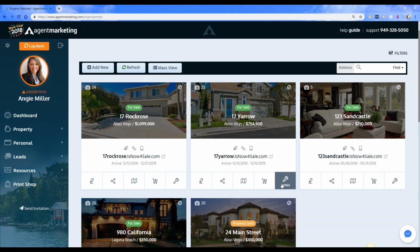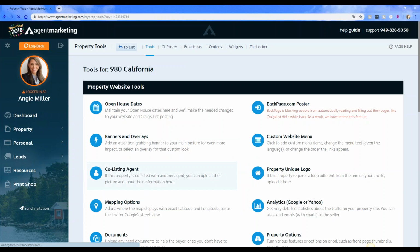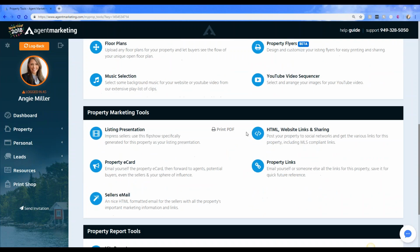You'll see for every property here you have the tools, the little wrench. These are for all of your properties. When you go to the property section and go to the tools, you're going to scroll down towards the bottom where it says property marketing tools. You'll see that there's a property eCard and a seller's email. Those are the two that we're going to be going over.